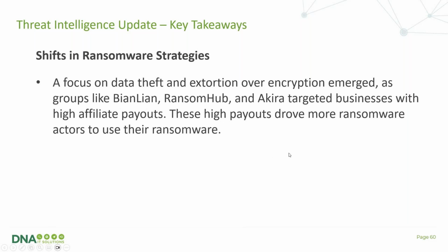Focus on data theft and extortion, like I said, over encryption. These groups here, some of the names, they don't mean anything to me or you probably, but these groups are very well known in cybercrime land. These are very famous, like little businesses now. And these guys are going after businesses with high affiliate payouts.